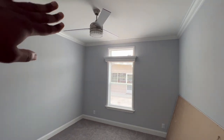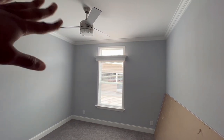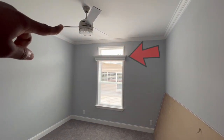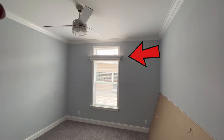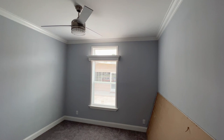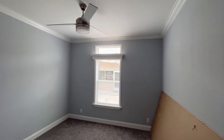Again, I like the fact that they have a window and you have that beautiful, I can't think of the name of it, that's between the window and the transom window. If anyone knows what that is, let me know down in the comment section. I would definitely like to know. And of course, you would have your transom window up there as well.